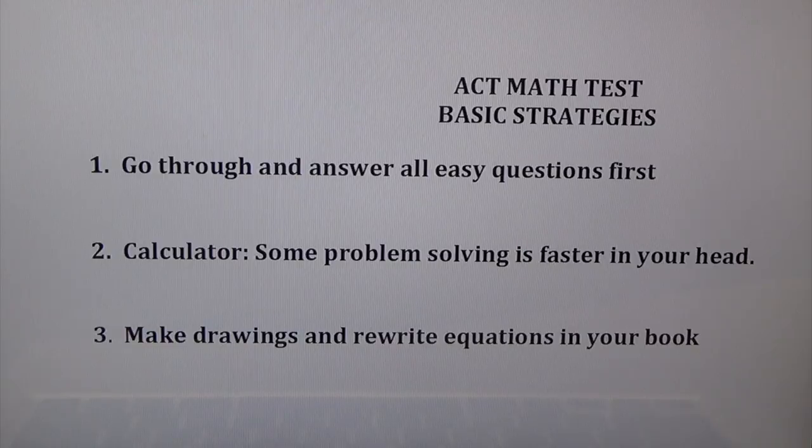Write in your test booklet. Make drawings. Rewrite equations in your test booklet, especially if you're having a hard time visualizing the problem. A lot of times in the ACT test, not all of the pictures are drawn to scale, so you might need to redraw those to scale to help you visualize them.